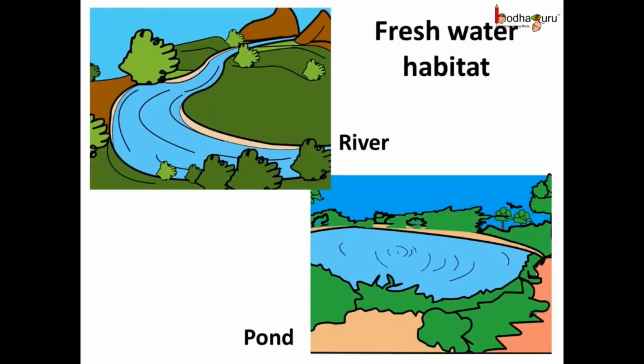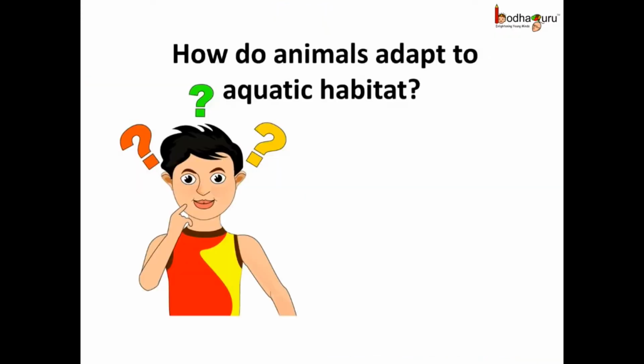The lakes, rivers, ponds, streams, etc. consist of sweet or fresh water. These habitats are called freshwater habitats. Many fish, water bugs, water lily, etc. live in the freshwater habitat. How do animals adapt to the aquatic habitat?